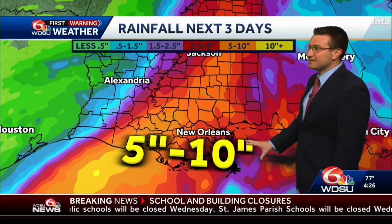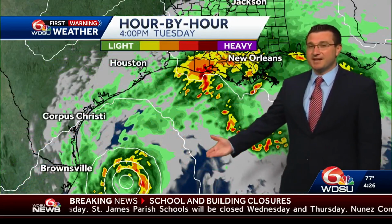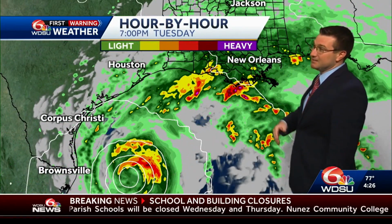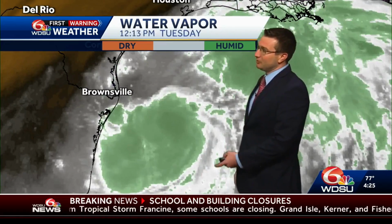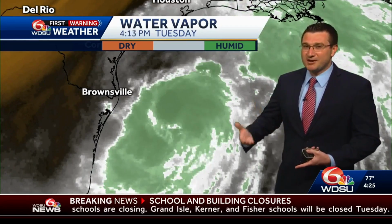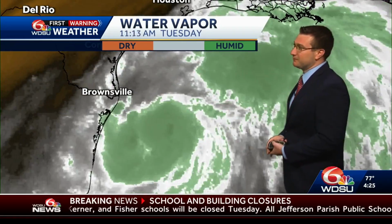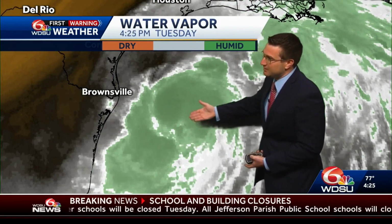Anywhere between 5 to 10 inches of rain, with locally higher amounts also possible in some of those heavier bands that do set up as Francine continues to move towards the northeast. Now, it looks like the system's starting to overcome at least a little bit of the drier air entrainment that's been giving the system problems the last few days. You'll notice that the system is starting to moisten up here a little bit.